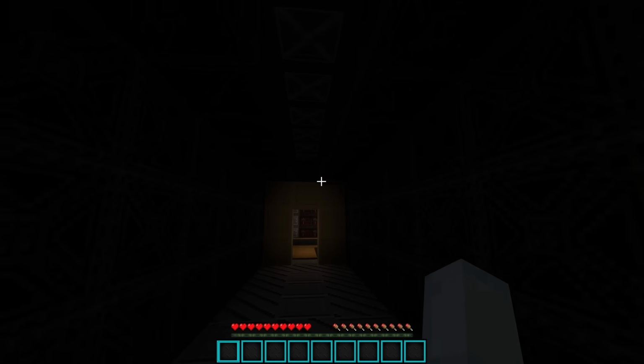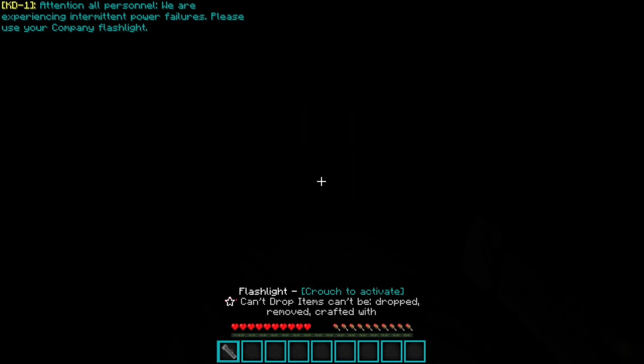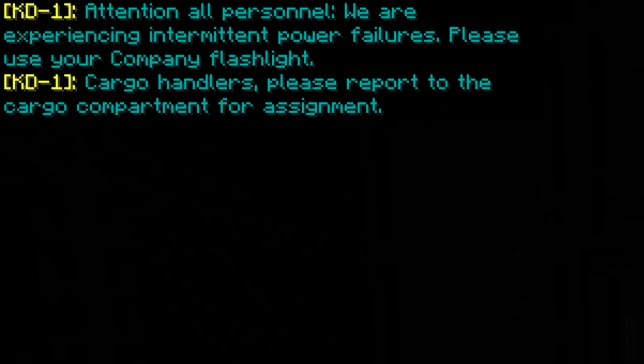Oh, the lights just went out. Attention all personnel. We're experiencing intermittent power. Oh, great. Please use your company flashlight. Oh, good. Cool. Crouch to activate. Cargo handlers. Whoa. Please report to the cargo department for assignment.